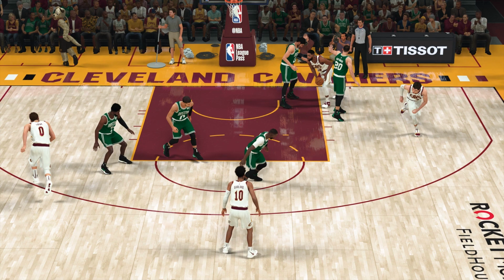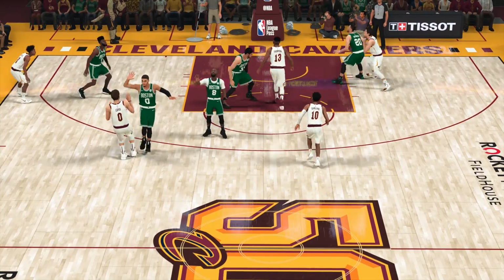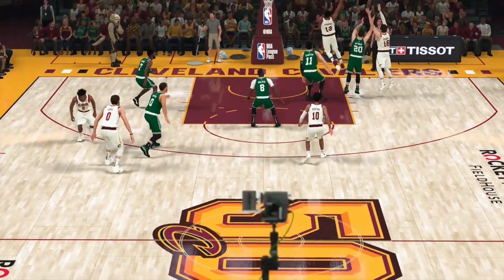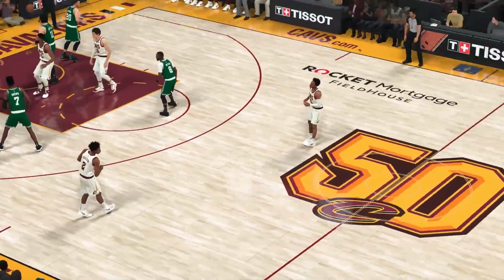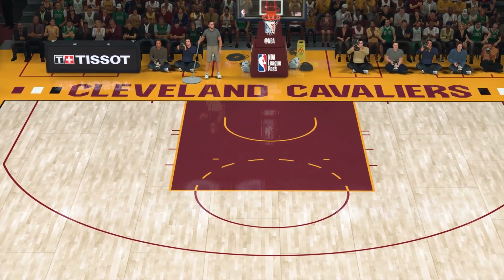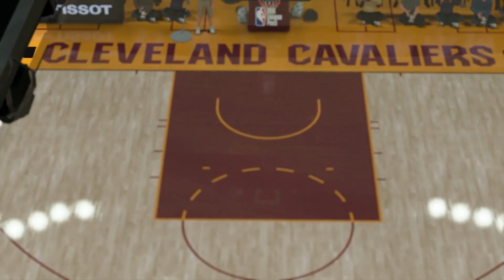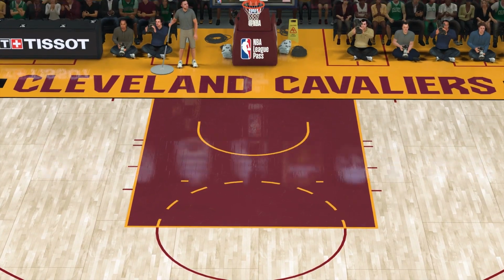The logo in the middle is nice. It's pretty simple, but still it looks pretty good. Those little dash marks where it says Cleveland Cavaliers on the side, it's nothing. See, that's the thing, it's nothing special, but it's something different, and that's why I like it a little more, because they're doing something more with the court that nobody else is doing, and that's really cool. Again, another court that they could have done a little more with. Maybe honor their championship or something, like LeBron James, I don't know, something like that. But still, no matter what, it's still a really cool court in the end.